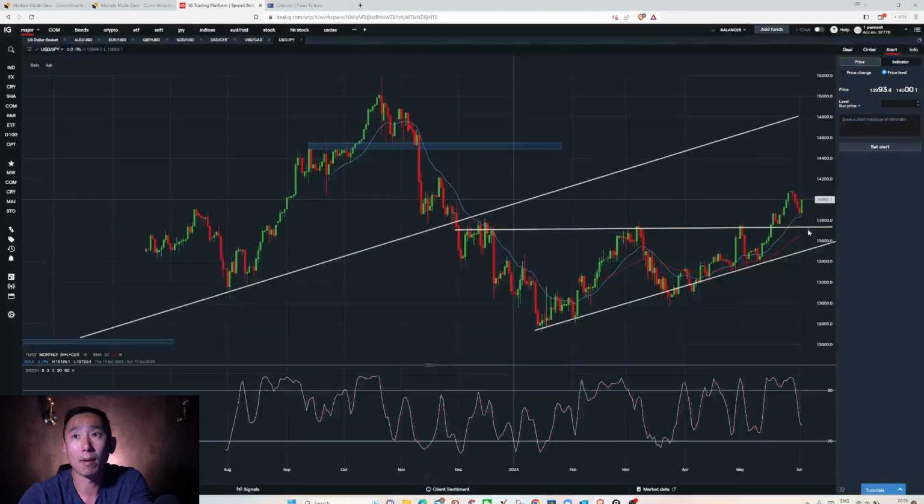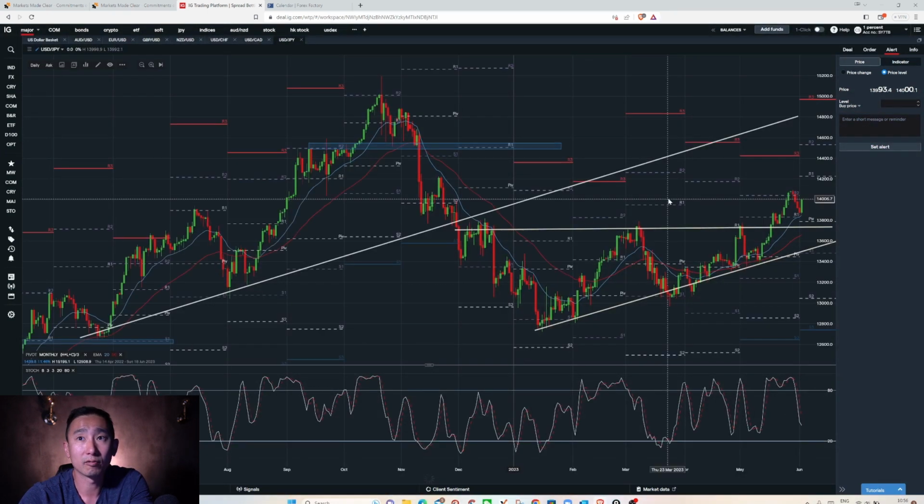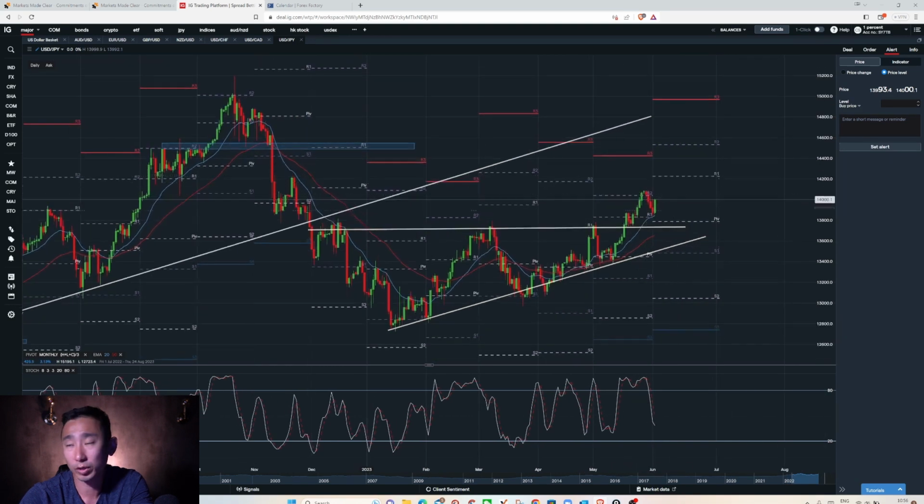Dollar yen is on my list. I mean, yes, we do have a reversal bar, but I think we could go a little bit lower first. So in here, I still think we are in this phase two, daily phase 2. So around the 138 area, I'll look to be a buyer, but not for a very long time. There's a particular reason for that, but I don't want to go into too much detail. It's from the commitment of traders, might be a bit too advanced for you guys.